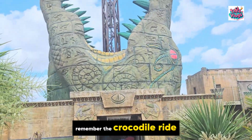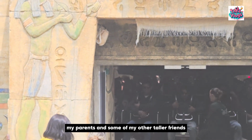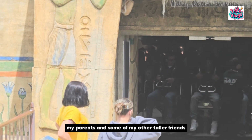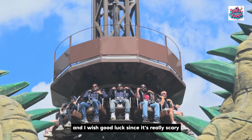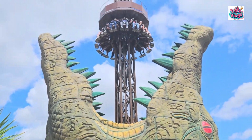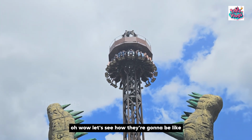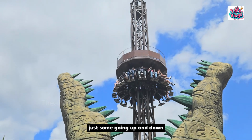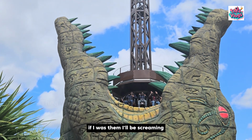Remember the crocodile ride? Since I wasn't tall enough to go on the ride, my parents and some of my other taller friends went on that ride. And I wish them good luck since it's really scary. I can see my parents and one of my tall friends. Oh wow. Let's see how they're going to be, just them going up and down. How are they not screaming? If I was them, I'd be screaming.